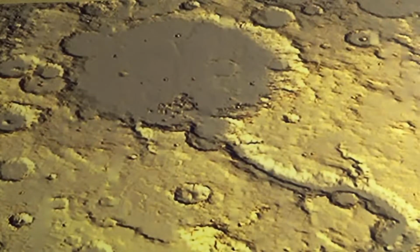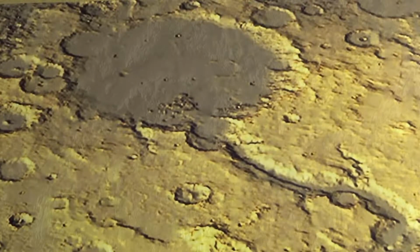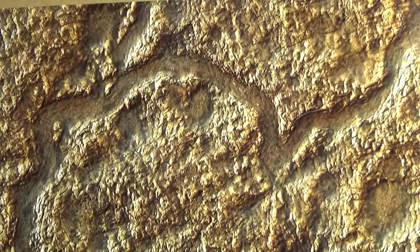And this is a crater, and coming out of the crater is a riverbed. And the riverbeds flow all over. So yes, there's water on Mars. They think that there's enough water underground that they would be able to bring it up.